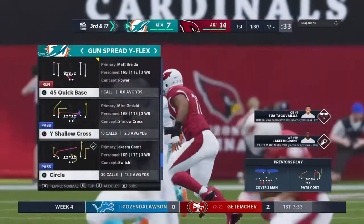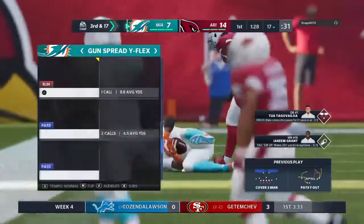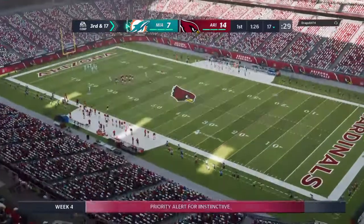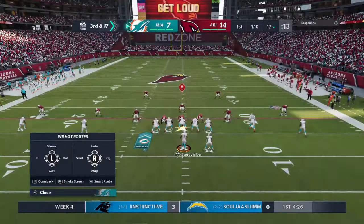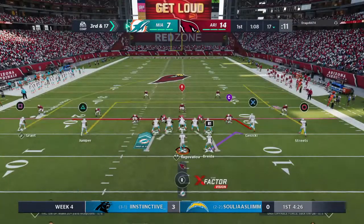Certainly hard to try to establish momentum when all you're doing is going backwards, not protecting the passer, and he gets dumped on his backside. So now after the sack, Tua and the Dolphins staring at a 3rd and long.